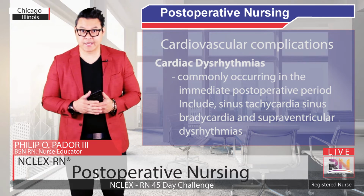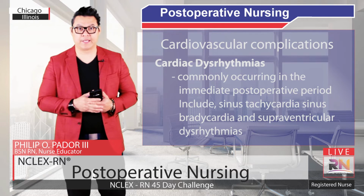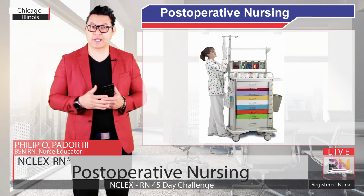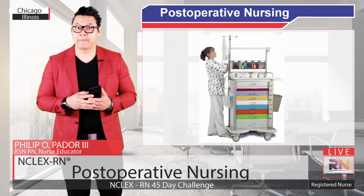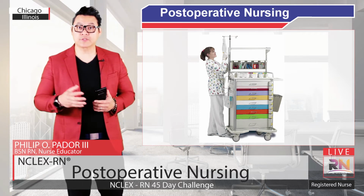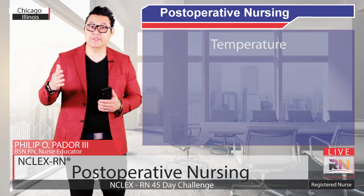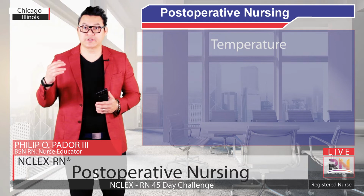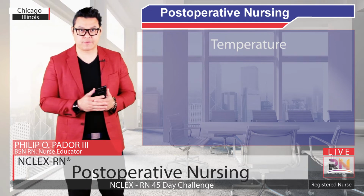Dysrhythmias include sinus tachycardia, sinus bradycardia, and supraventricular dysrhythmias. The nurse should assess for airway patency and adequate ventilation, and administer medications and supplemental oxygen as needed. The PACU nurse is also responsible for monitoring the patient's temperature, as normal thermoregulation is often disrupted due to the medications, anesthesia, and the stress of surgery.